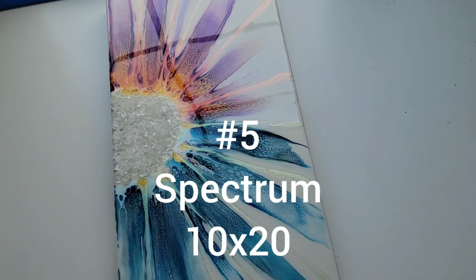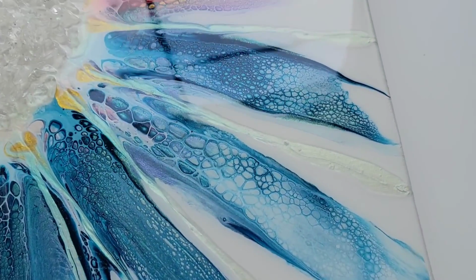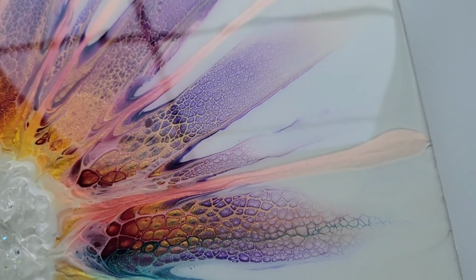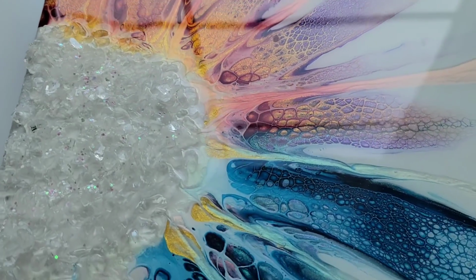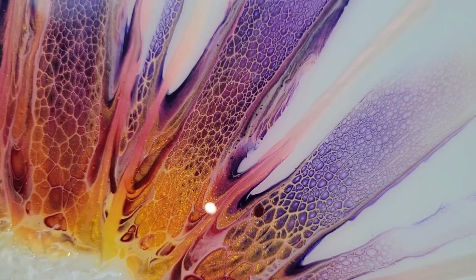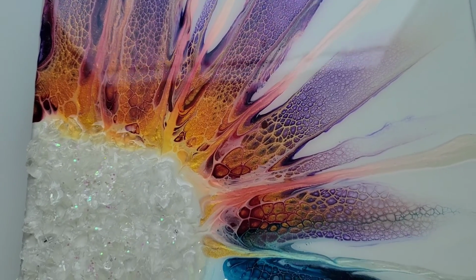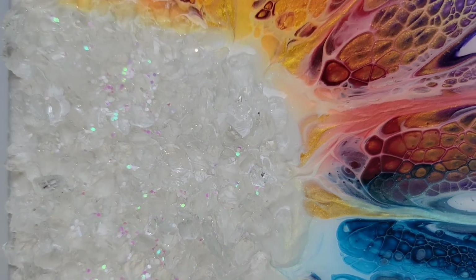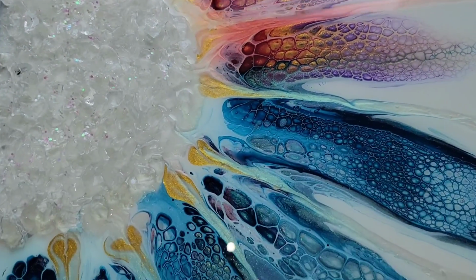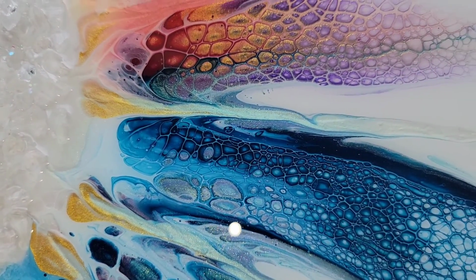Painting number 5 is called Spectrum. It's a 10 by 20 gallery canvas. Now there's a little change to this painting, and it's a very small change. I will show it to you Friday, but it just made it even prettier. I went in and added some very thin gold lines in between the petals, and it just really brought it to life. But again, I will show that to you on Friday. This one is just stunning, especially when you look at it up close, the color shifting properties.